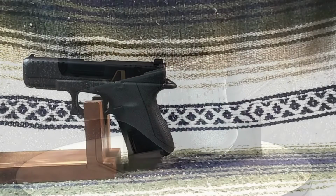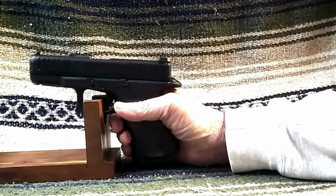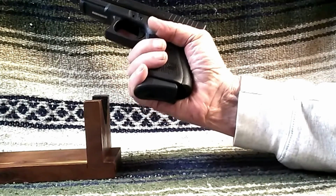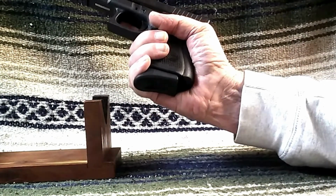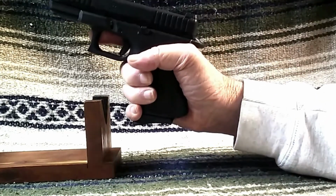The Pachmayr grip extenders, however, fit perfectly. The magazine extender finishes the pistol off, as the texture is the same as the front strap of the G44, and provides a wee bit more space at the bottom of the grip for my hand.